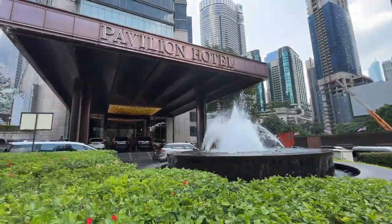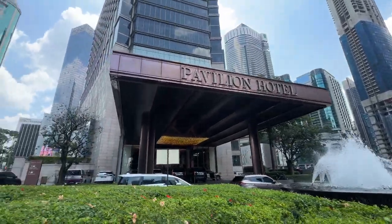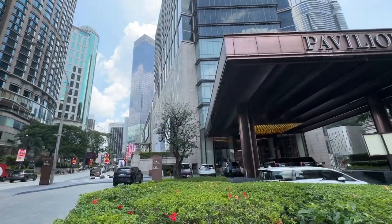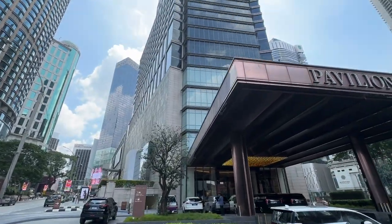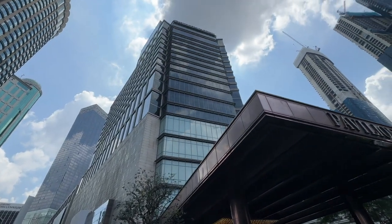If you are not driving, you will be ushered into the hotel using the main entrance on the ground floor. There is this beautiful fountain in front of the hotel. Just walk across the valet parking area and you will be welcomed by the bellboy.